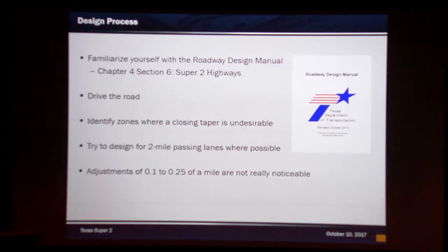We designed everything pretty close to 2 miles. I think we had maybe one section that wasn't exactly 2 miles. We varied from 1/10 of a mile to almost 1/4 of a mile, and it's not really noticeable when you drive the roadway. The driver expectation is pretty clear throughout the entire corridor. I mean, you pretty much know when the next passing lane's coming up, and it seems to help with the flow of traffic quite a bit.